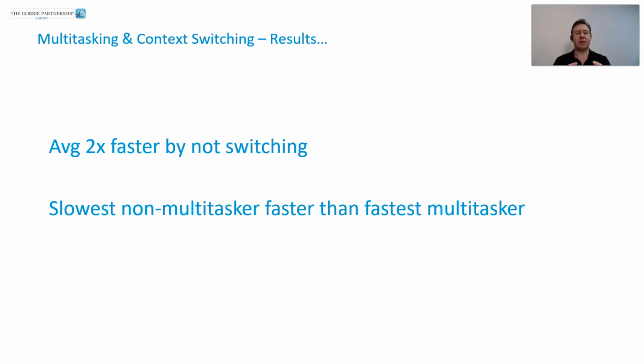The other interesting thing is that the slowest person when completing column by column, i.e. not multitasking, is faster than the fastest person who was completing it as a multitasker going row by row. We found that really, really interesting.